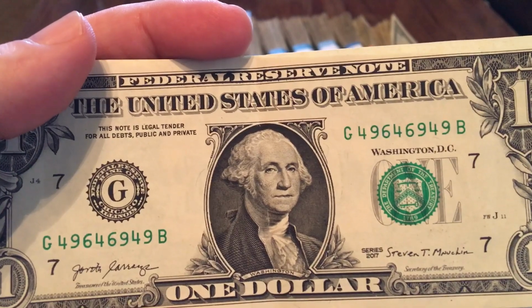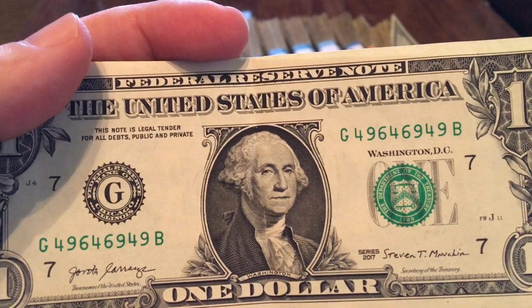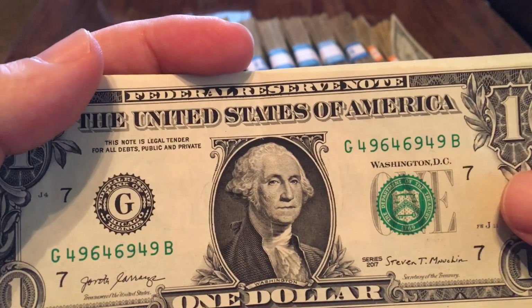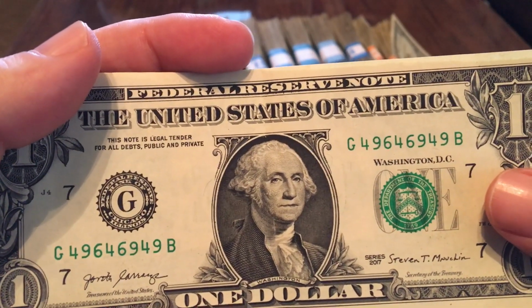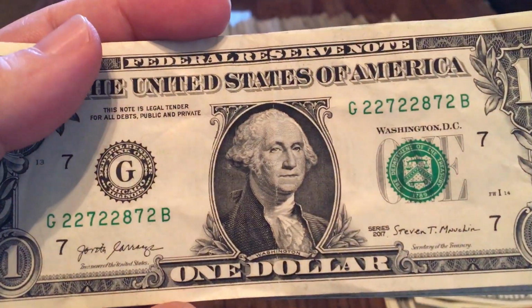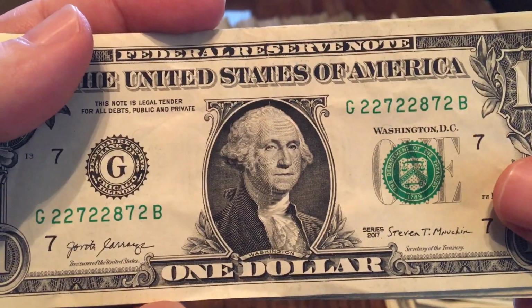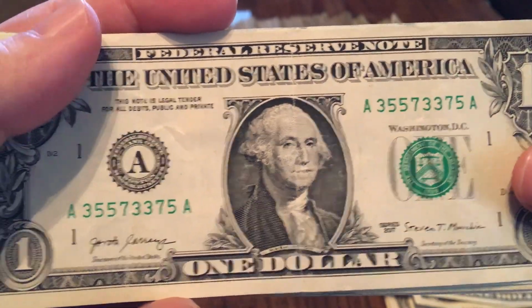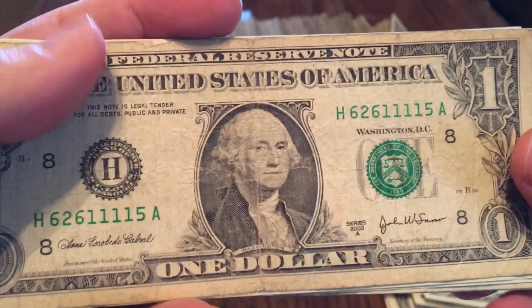I was trying to find something on this bill because it looks like it should be, but it's nothing but a trinary. Everything is fairly evenly spaced, which makes it kind of tough to spot, but still a trinary. That's a keeper. Another trinary, 2 7s and 8s, 3s, 5s, and 7s on this one. So I found a lot of trinaries in this batch.